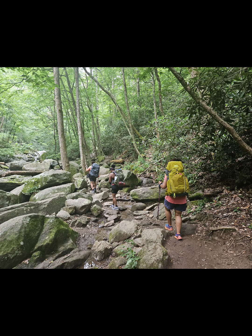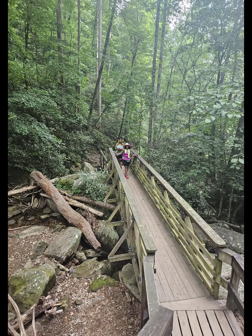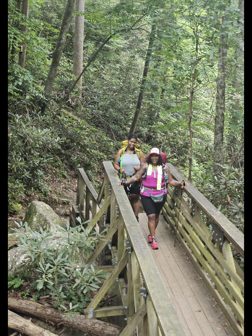Cleta, Tracy, Danita, Shamika. It was two of the ladies' first time, but they definitely enjoyed it. These are some of the stairs, again, to get to the waterfall. It was a little adventurous. We waited until the next day before we were heading back home to try to do this hike to get to the waterfall.